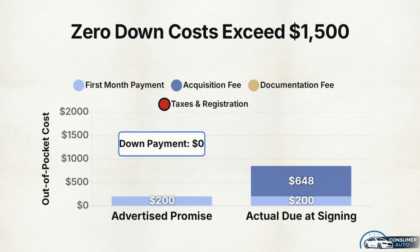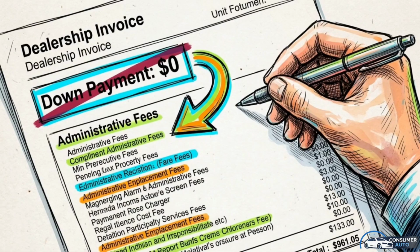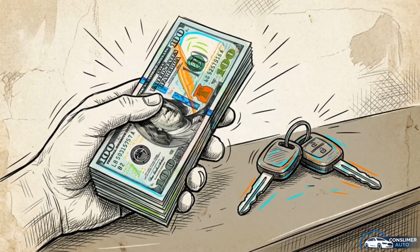Next come the administrative costs. The finance company charges an acquisition fee to originate the lease, and the dealership adds documentation fees to process your paperwork. Finally, you must cover state taxes and vehicle registration. These mandatory costs often result in a true out-of-pocket expense exceeding $1,500 at the time of signing. The dealer meets the zero down criteria by moving the upfront financial burden into these administrative fees, leaving the driver to provide substantial cash to drive the car off the lot.